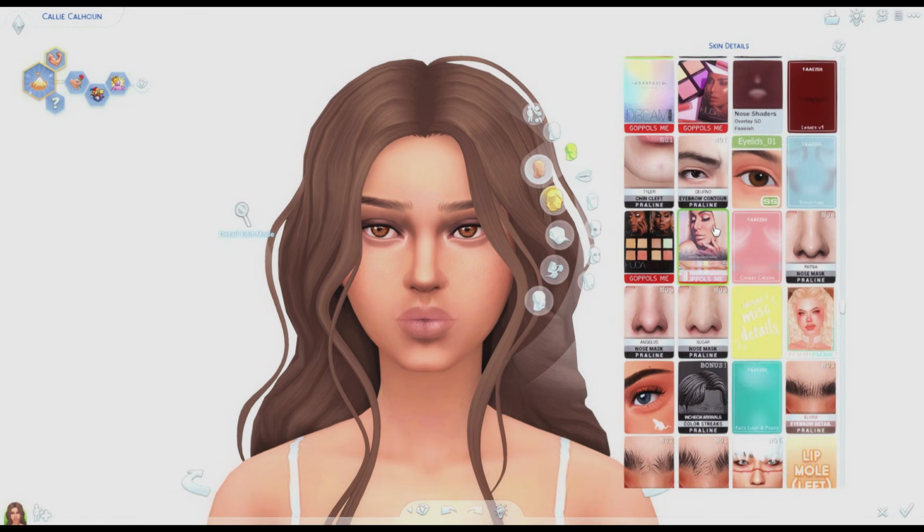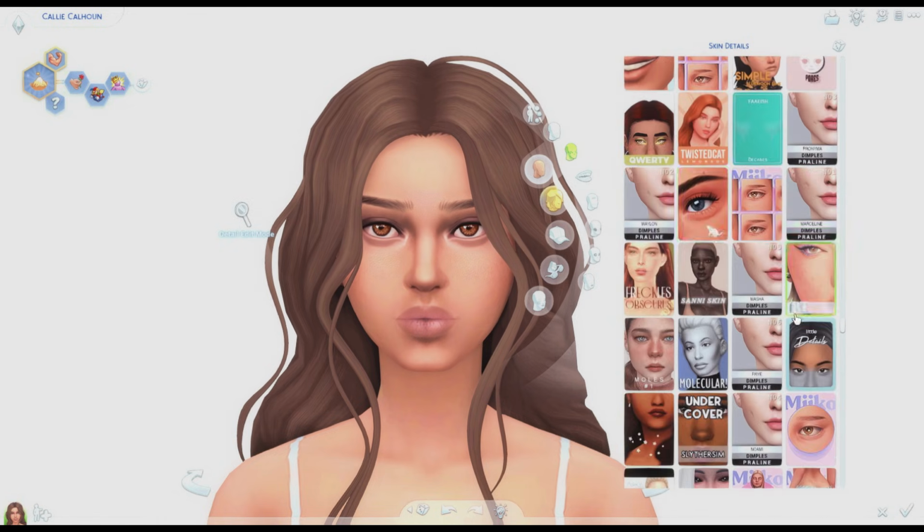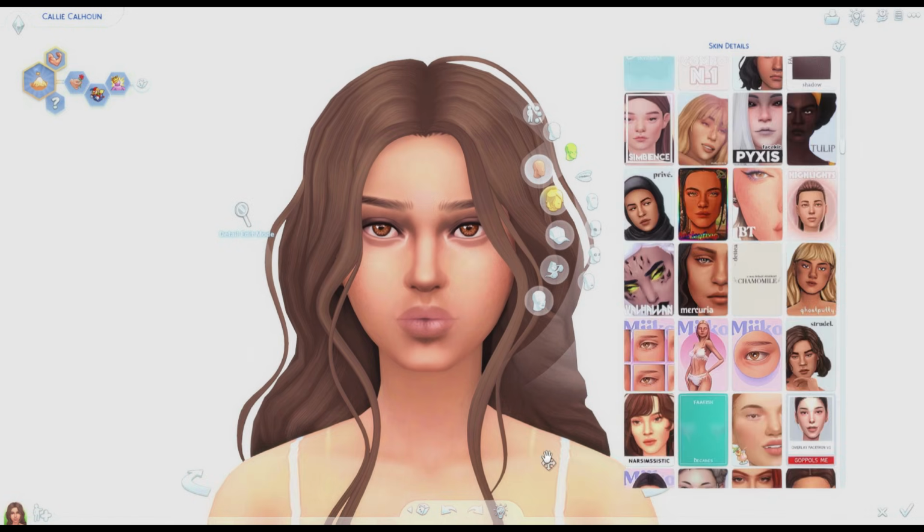And then there is another one that I use a lot. It's this one right here by BT. I'm not sure what the creator's name is, but as you can see, they're like acne pore scars. They're really nice too. I just realized that I had these skin details on too, so I took those off. Yeah, you can see stuff better.